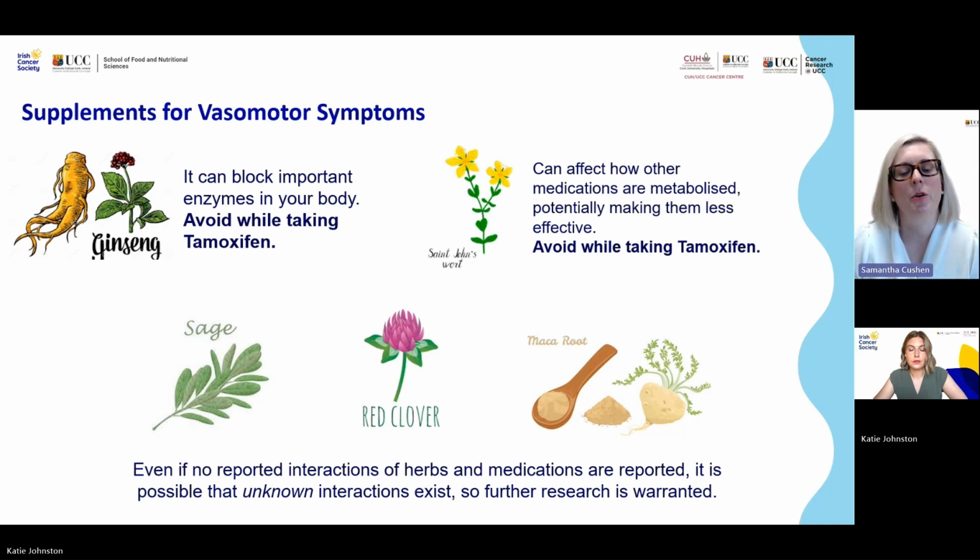There are also lots of other supplements. And again, for the purpose of today's webinar, we're only touching on a few of the main ones that women would be reporting to Katie in the clinic. However, during the webinar on October 17th, we will go through these in a lot more detail. And especially if you want to submit your questions to the Q&A session ahead of time, and if you want to ask questions around particular herbal supplements that you're using.